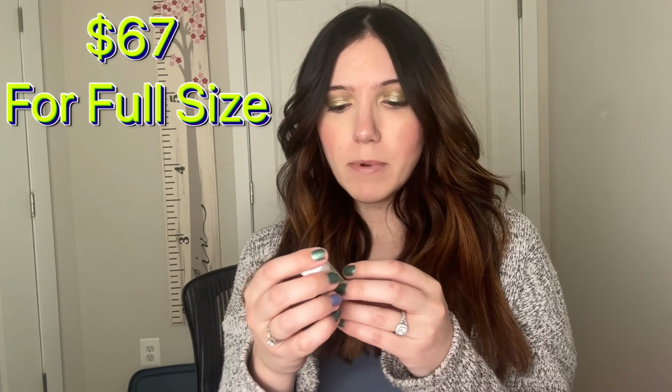So first we have from By Rosie, New York, I think it's By Rosie, New York. This is their Tea Time Apple Matcha Tea Clear and Cleanse Clearing Toner. It looks so cool and pretty, very March.